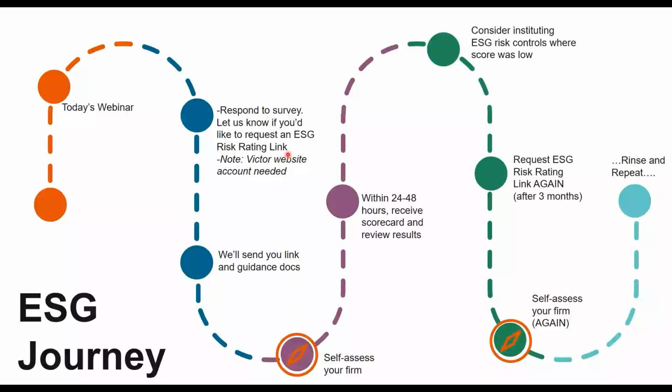Once you request an ESG Risk Rating link, we will send you that link, and you will also receive those guidance documents to walk you through what I just talked about. You can self-assess yourself. Within 24 to 48 hours, you'll get your performance scorecard. The next step is you assessing whether you have the capacity or the resources based on your performance to take some low-hanging fruit to improve your score.